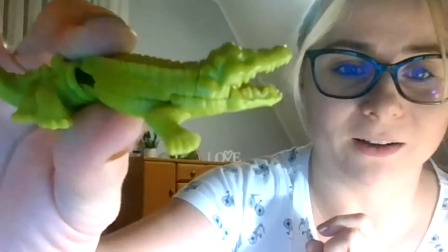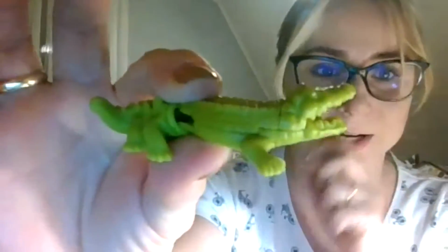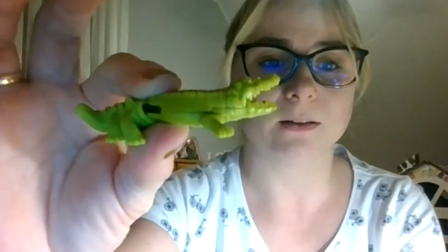Okay. And the last one, but not least, it's the animal which mine is green. Look. What animal is it? Crocodile. It's green. My crocodile is green. On the farm or in the zoo? In the zoo, the crocodile lives.